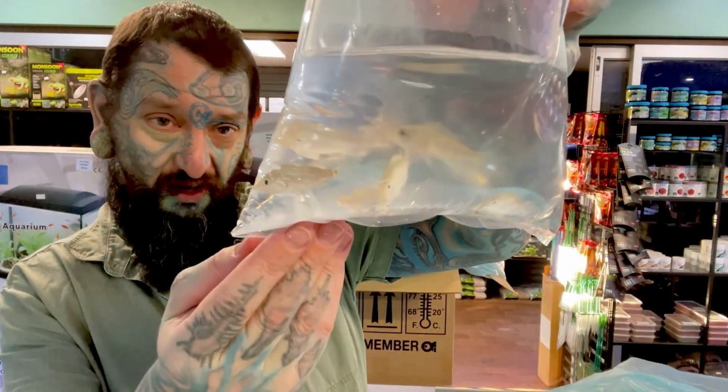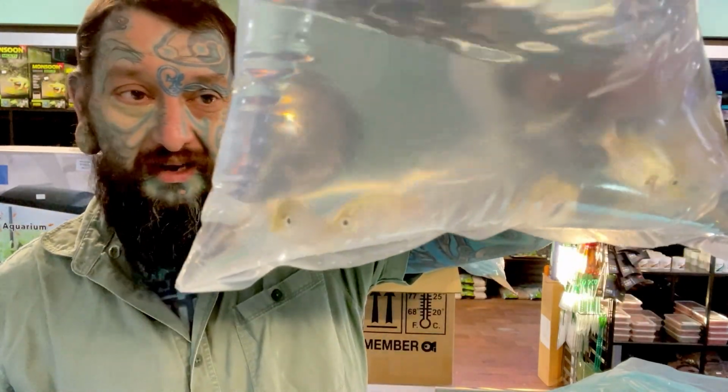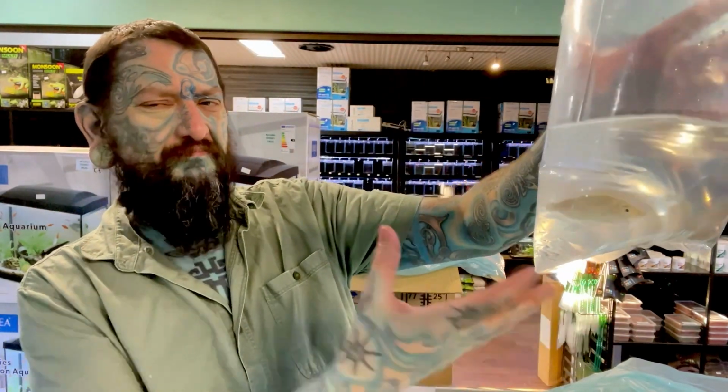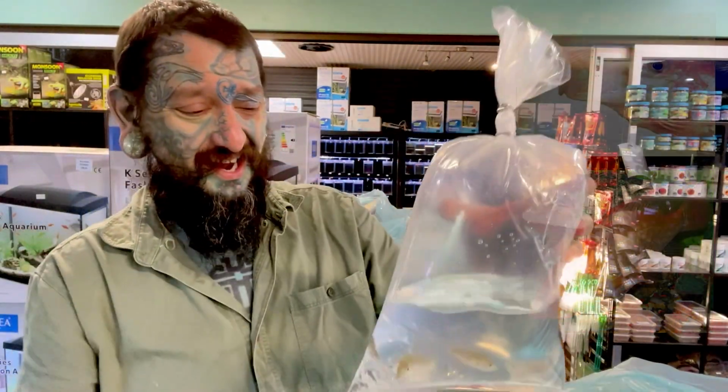Not silver dollars. Oh, they are red-based snooks or red snooks. They're a pretty awesome fish. These are a South American cichlid. Their mouth extends, like really extends, like that extends.